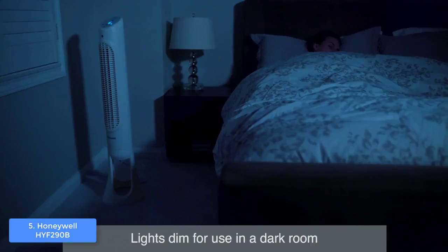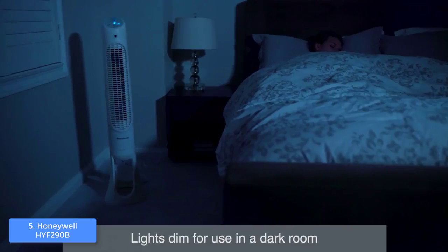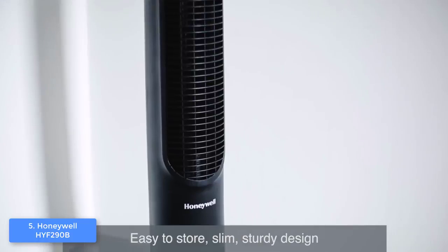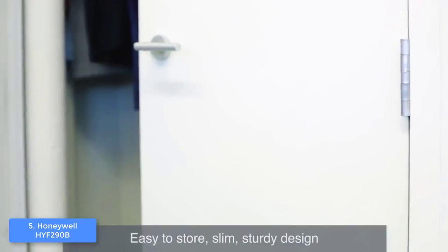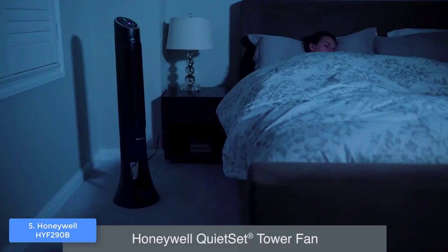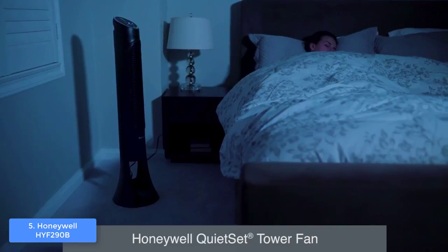Before we end, I'd like to inform you that you can leave it to operate during the night, because it barely produces any noise, so it won't distract you from sleeping, which is always welcome. To conclude, the Honeywell HYF 290B is a really good option, and if you ever decide to purchase it, you will be assured of its potential and quality.